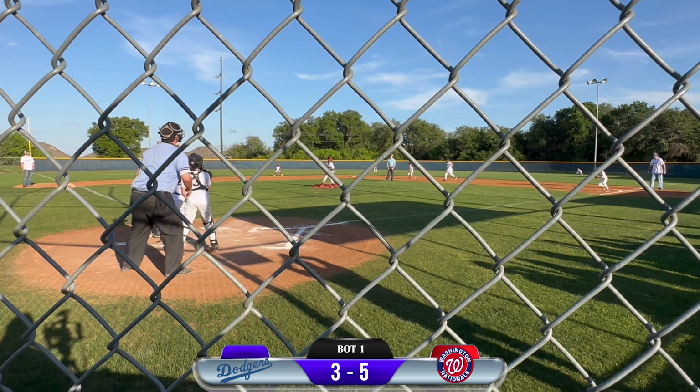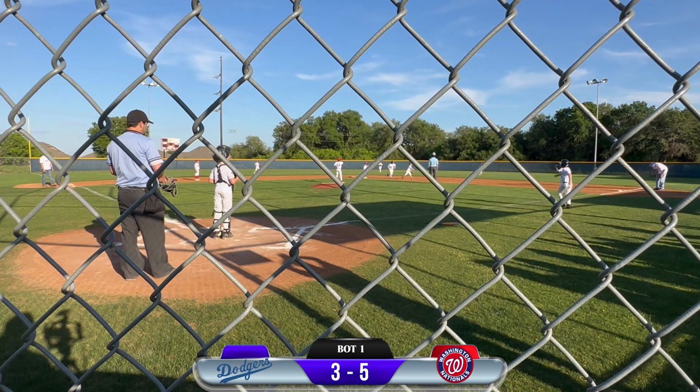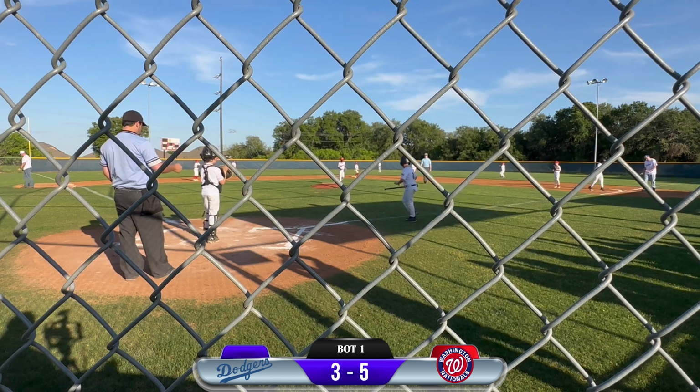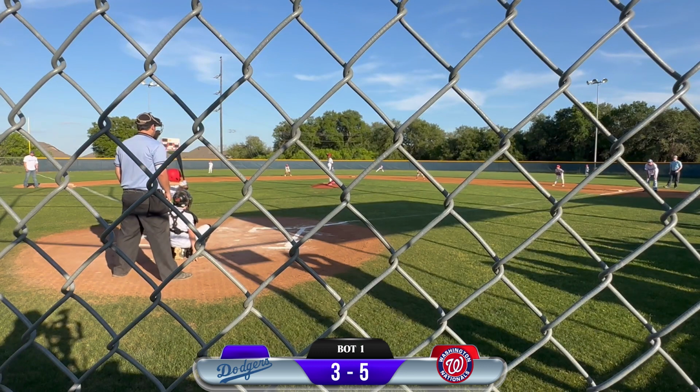Runner will steal to second, and a big pop up there. Jude's got a chance to make the play, and he does, and he sees a tag on the runner. Instead, he's going to throw it, and now Carter will just tag him instead of tagging the plate, and it's a double play for the Nationals. So how fast things can change.